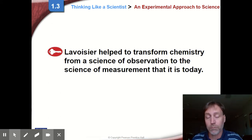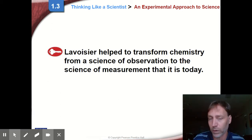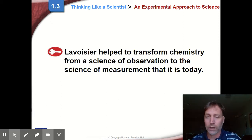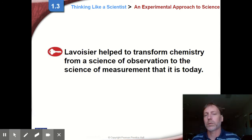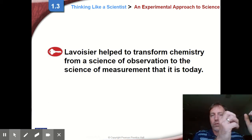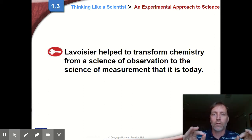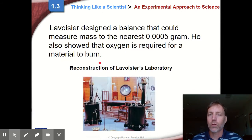Hey, if I melt this metal, lead, it turns into a liquid, and then I can form it into any shape that I want. If I take lead, I can solder it and use that to make electrical components, even though that's not what was happening in the day. That's an observation. I can see when I do one thing, it turns into this or changes into that, versus the science of today, which is measuring that, adding a number and a unit to it. That's what Lavoisier started off doing.